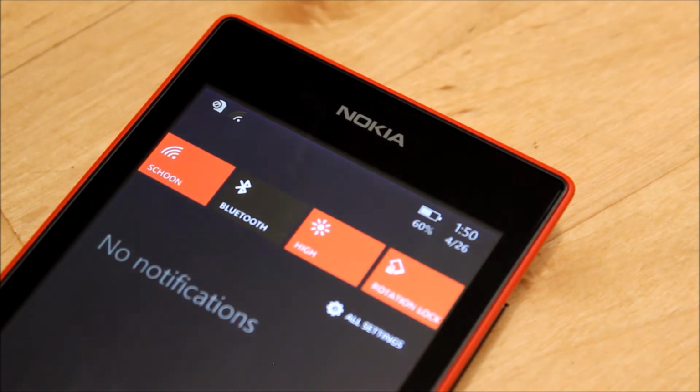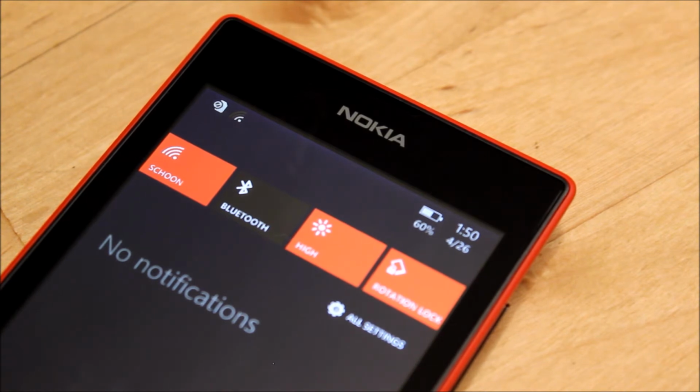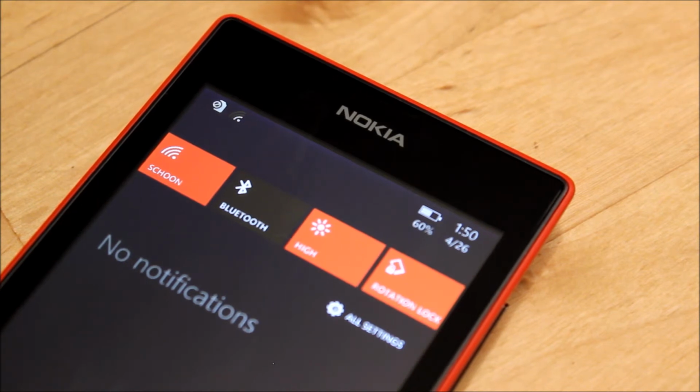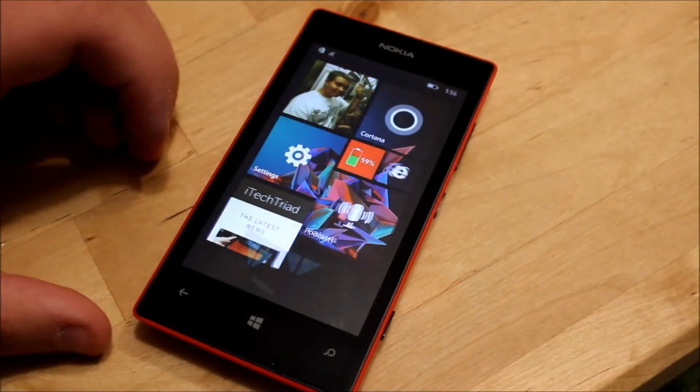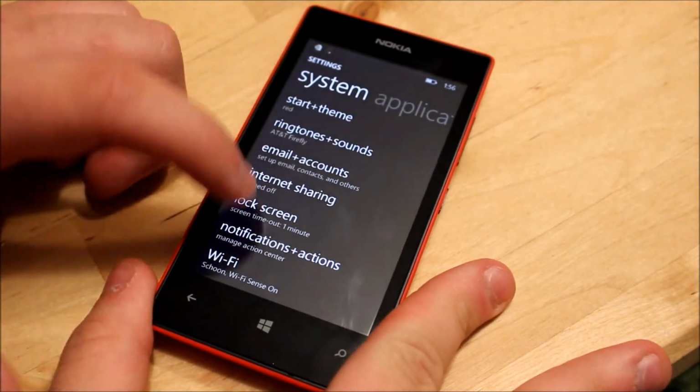Above that, you also have 4 customizable quick toggles that you can change to do several different settings on the device, as well as a shortcut to the full settings app, your battery percentage, and the date. The battery percentage is probably one of the best additions, since now you don't have to rely on an unstable live tile.